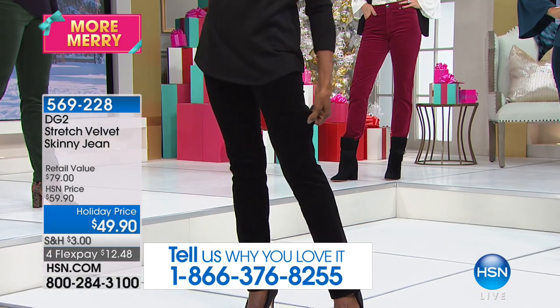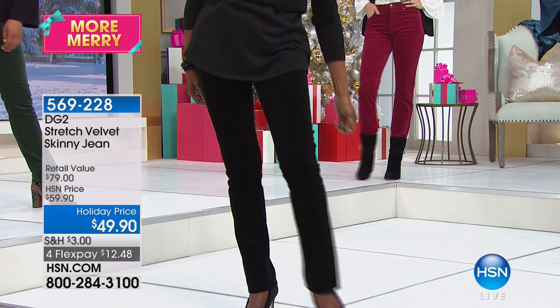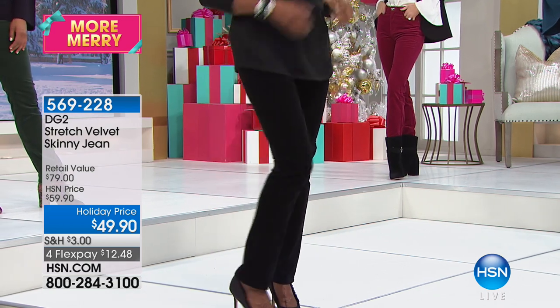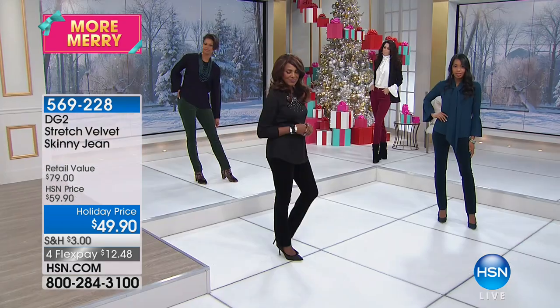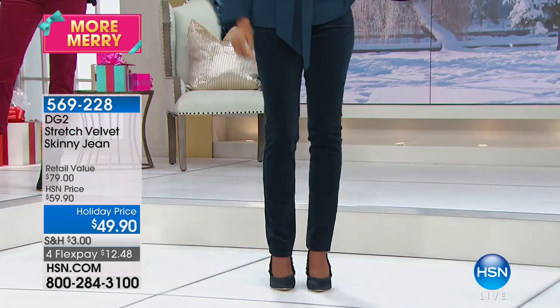You know, these are gorgeous. I saw Iris Apfel in the hotel, and the first thing she said to me, what's the item number on the velvet jean? I want them in every color, and she's not kidding. No, I know she wants to wear them to Christmas parties. Mm-hmm. And these are so easy to wear.